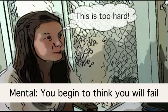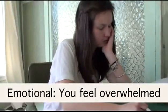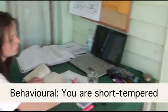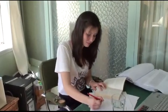The mental symptoms: you begin to think that you'll fail. Emotional: you feel overwhelmed. Physical: you're unusually tired and lethargic. And behavioral: you're short-tempered with your family. Sometimes you might not even recognize that you're stressed, so separating the symptoms out into categories like this helps to bring more awareness to the situation. In time, you'll recognize the symptoms and you'll deal with them.